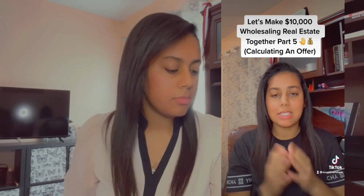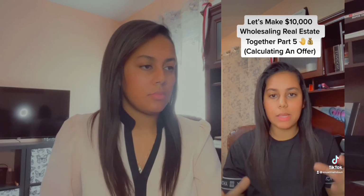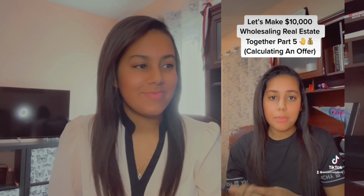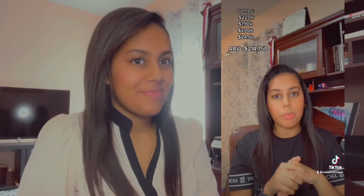The ARV is the after repair value, which basically means when the house is all fixed up, how much is it going to sell for? And in order to get the ARV, we get the comps of the property. The comps are properties that have sold in the area in the past 6 months to a year that have the same square footage, same bedroom and bathroom count, and we basically just get the average of all these numbers. Usually 3 or 4 properties. So this is our ARV, $214,750. And with this number, we now use the 70% rule.